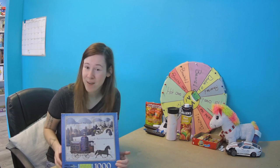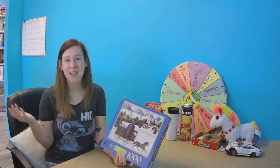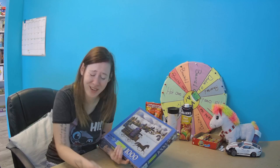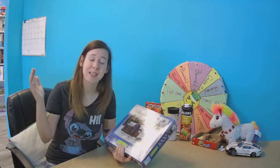I mean, how many moons ago was it that we went to the thrift store for our original purchase of the board games that we have out there for play, and I got real excited about thrift puzzles? That was a long time ago, and I still have a lot of those to work through. I don't even know if they have all their pieces. It's time for science, it's time to find out, and it's time to get you guys a puzzle video.